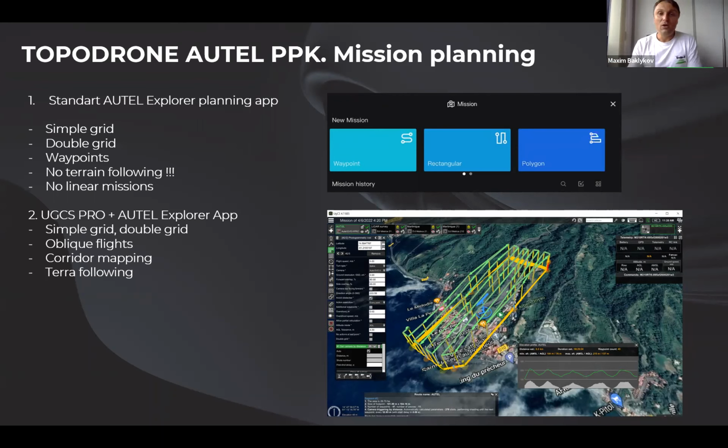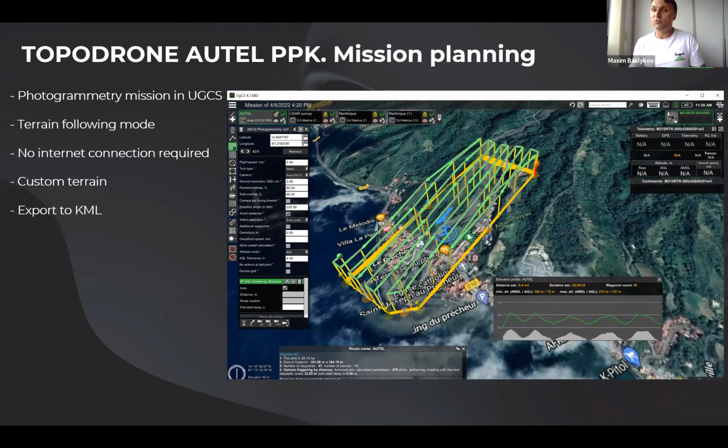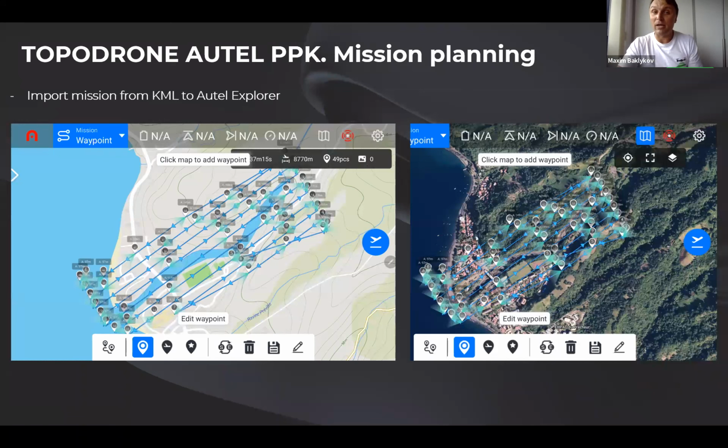And in this case, we thought, how can we use UGCS together with Autel? And there is a solution. The solution is the following. You can just prepare a mission in UGCS to set up all overlapping parameters, set up altitude, everything in automatic mode with the terrain following mode. And you can see that it is a terrain following mode here, and it shows us terrain. And after that, we can simply export data in KML format. And after that, we can upload it to Autel Explorer. And after that, you can fly with the terrain following in the original Autel Explorer.